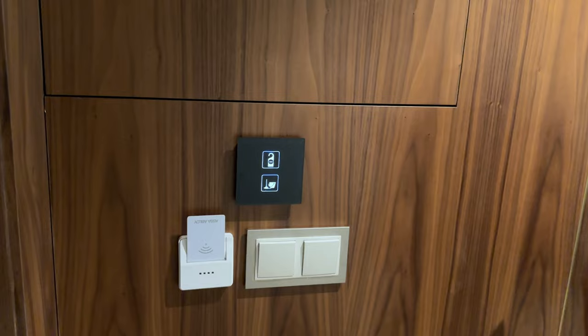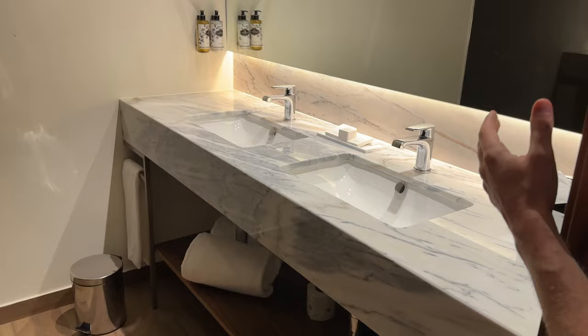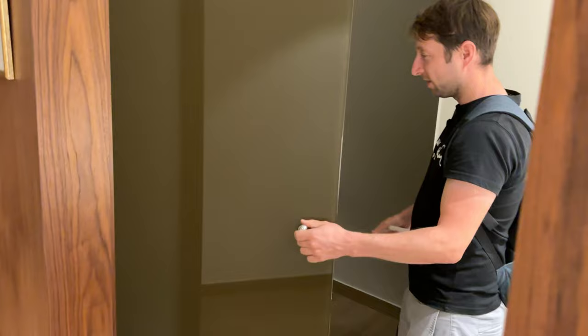Here we have the bath. It's an incredible bath, even for two persons. You can wash here, mirror here on the side. It is the shower, and here is the toilet, and every single part of them has a ventilation up there to let the air go out. And this is the room.